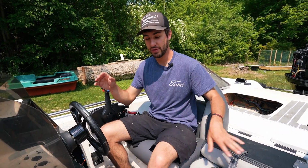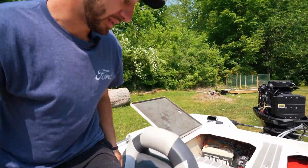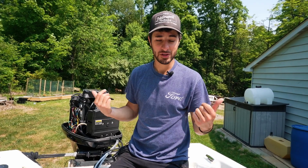And then the last issue I ran into with everything on the boat was these live well lids. So let me show you kind of what happened there. As you guys know, when I bought this boat, we didn't have any live well lids, and I had to figure out a way to put lids on the live well or the fish are gonna jump out.